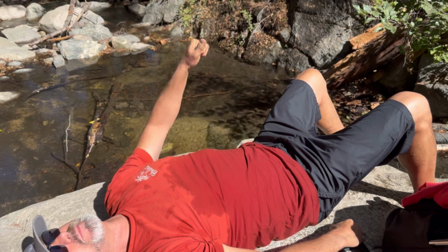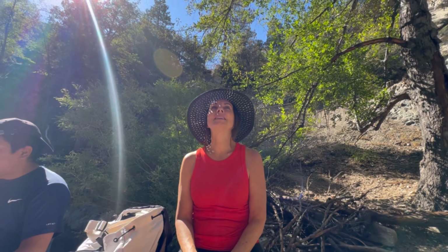Five-star. All right. This trail is like an enchanted forest. I love it. I think it is just magical here. And the waterfalls make you feel like you're a little elf in the forest.